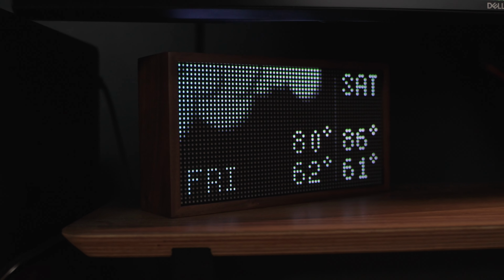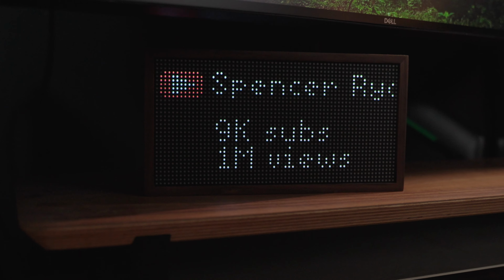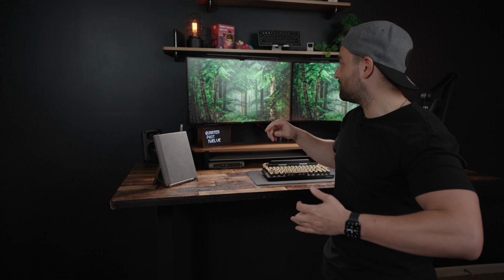The Tidbit is essentially like a Raspberry Pi device hooked up to an LED, and by LED I mean individual LED matrix display that shows information. It can show you the time, it can show you the weather, it can show you stocks, it can actually throw up memes on there, all kinds of different things. The App Store is super limited in my opinion, and the device is a little pricey, but it does match the vibe, and I like having it here.